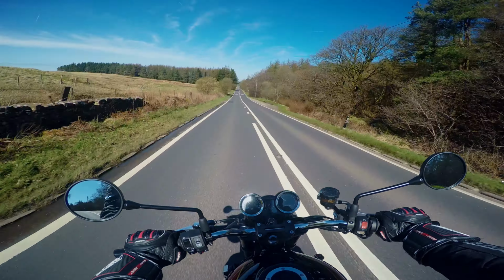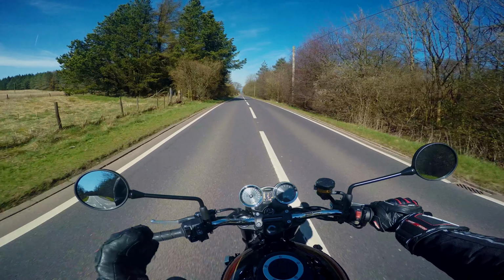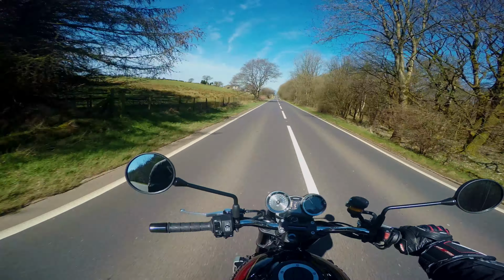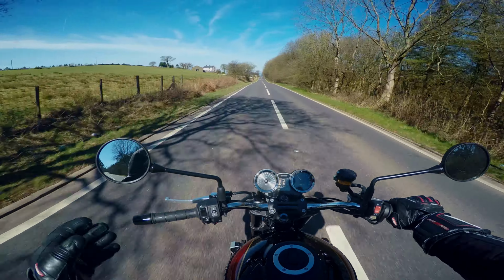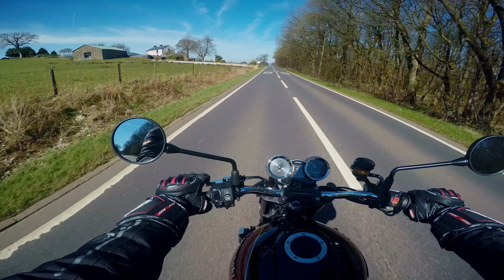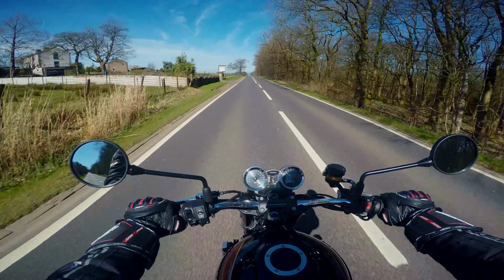Now, in terms of the gearbox, that's silky smooth. And I would absolutely love a quick shifter on this bike, but unfortunately Kawasaki doesn't even offer one in the optional catalog. So you're going to have to make do with pulling the clutch in, and you know what, it's okay because it's a retro bike and you're supposed to use the clutch.